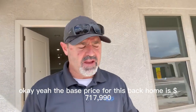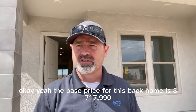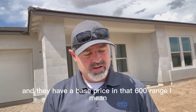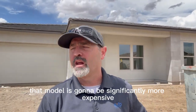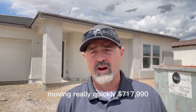Okay, yeah, the base price for this spec home is $717,990, which, as I said, when you're talking about the model that has $250,000 in upgrades and they have a base price in that 600 range, I mean, that model is going to be significantly more expensive when you can come right into this one, move in really quickly, $717,990.